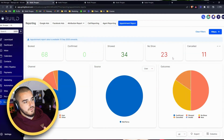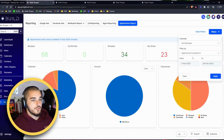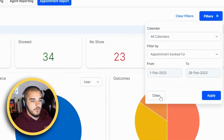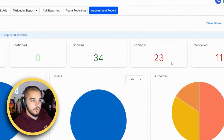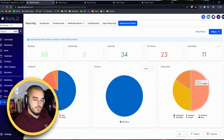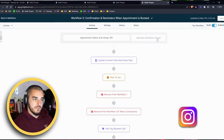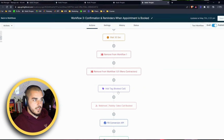And the reason we actually implemented this is, if I show you here, like I said, we scheduled 68 appointments in our first month. We have here February 1st to the 28th. 34 showed, 23 no-showed. So we only had a 50% show rate on this, which pushed me to start changing and tweaking things. And what I'm showing you now is the modified version. So having these automations as well really helps to increase that show rate.